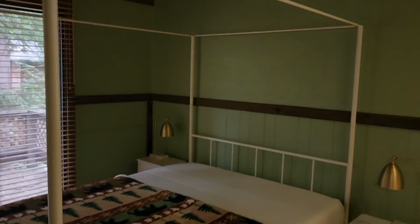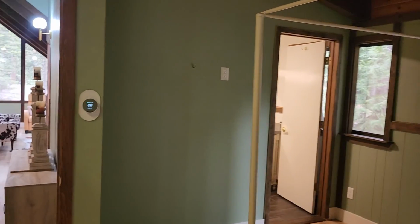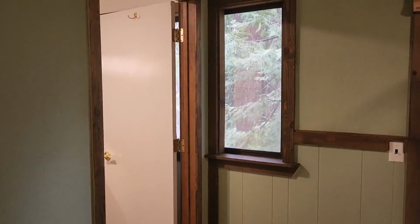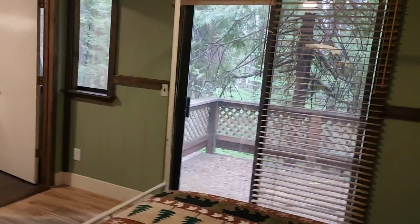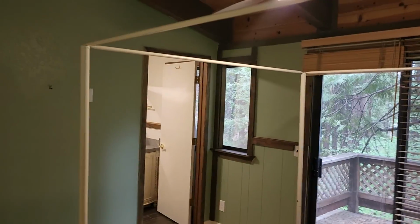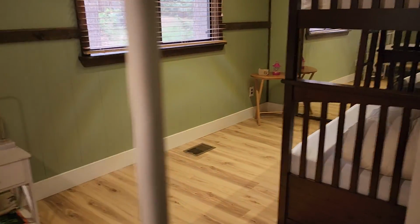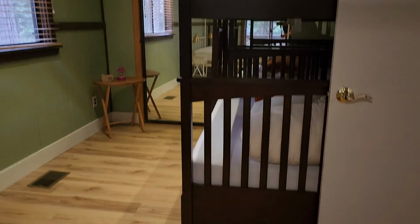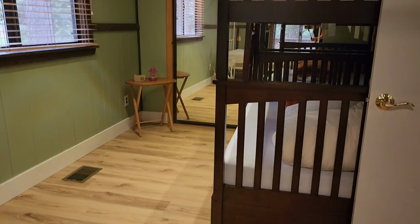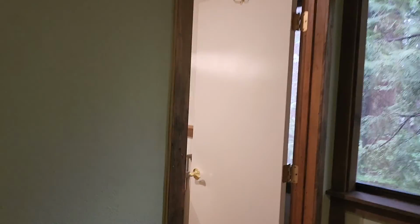So then we come into the largest bedroom. Let me turn on this light. This has a slider out to its own private deck. Has a full bath. So that is your third full bath. And then over here, you've got all this additional space for more beds. This is a full size bunk bed situation with the trundle, a mirrored closet doors, which I'm trying to stay out of, and then your third bathroom.